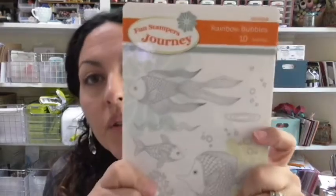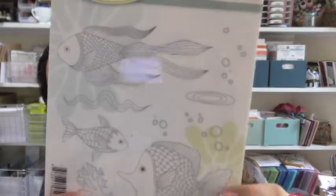So, super funny. Am I thinking, oh, I guess that's kind of cool? No, it's really cool. You really need to look into that. Let me go ahead and show you a card I've been working on. It's not quite done. I'm going to put a sentiment somewhere and maybe something else. But I wanted to show you how pretty these are.